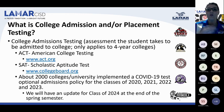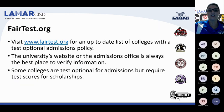But as of right now, for our students who are class of 23, most of the universities that our students are applying to are going to have optional admissions. But again, for the class of 24, we will learn that in the spring. And for the class of 25, it'll depend on what they say for the class of 24. So admissions testing are tests that you take in order to be admitted to the university, which is your SAT and your ACT. You can view test optional universities through an organization called fairtest.org.